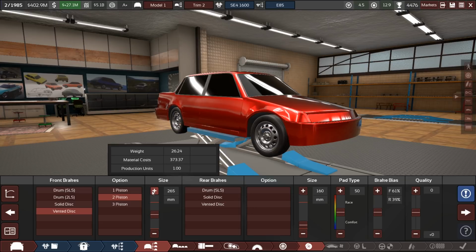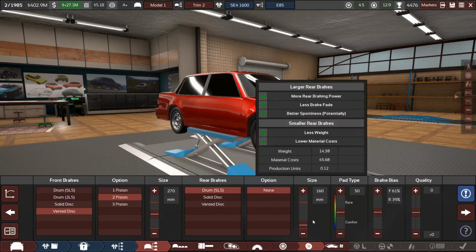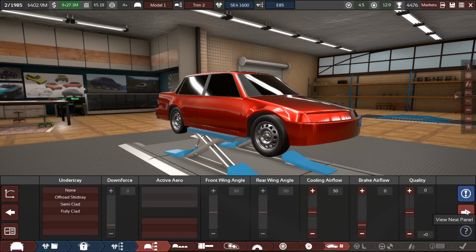Let's go with 172 piston, and we can cheap out in the rear if we wanted to. Vented discs or that. Yeah, let's try to skirt some edges. We don't need any of that brake pad type going hard, so let's just use this, put it somewhere there. All good.